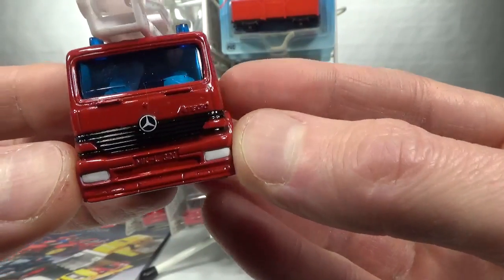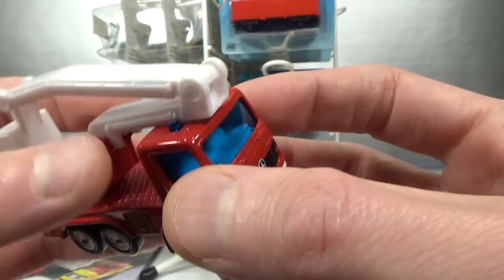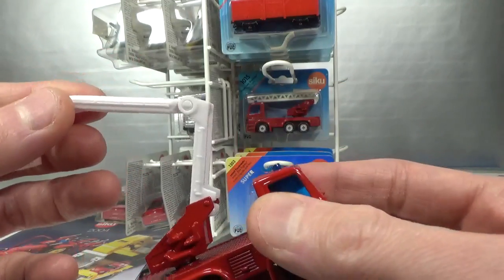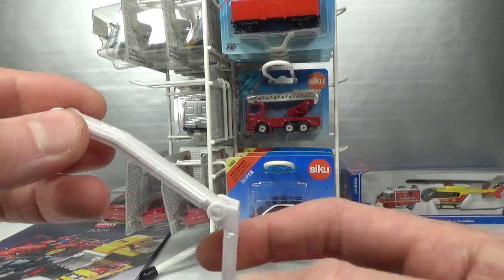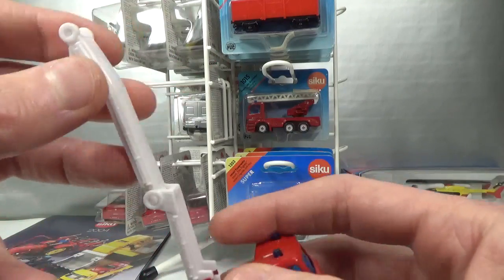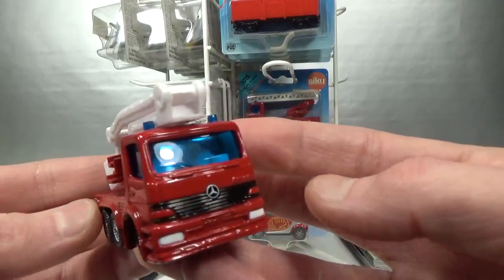So quite a lot of detail in the front here. Blue lights, part of the window piece. And this thing articulates. So this is as far as it will go. And the bucket moves too. And you can kind of lift it like that if you wanted to. So yeah, kind of nice to have this articulating piece.